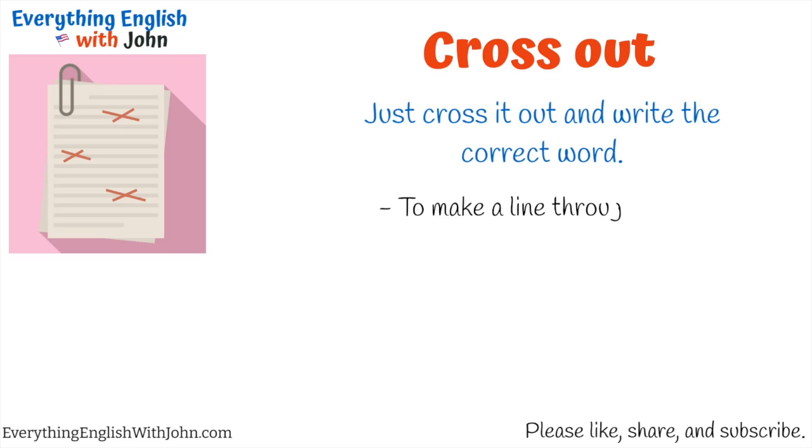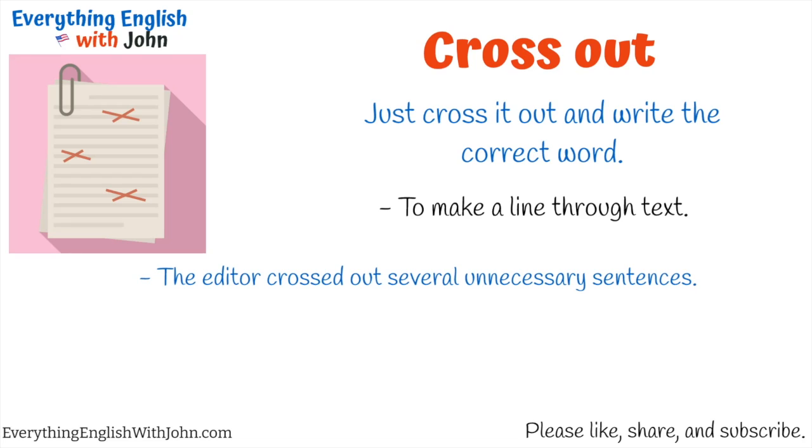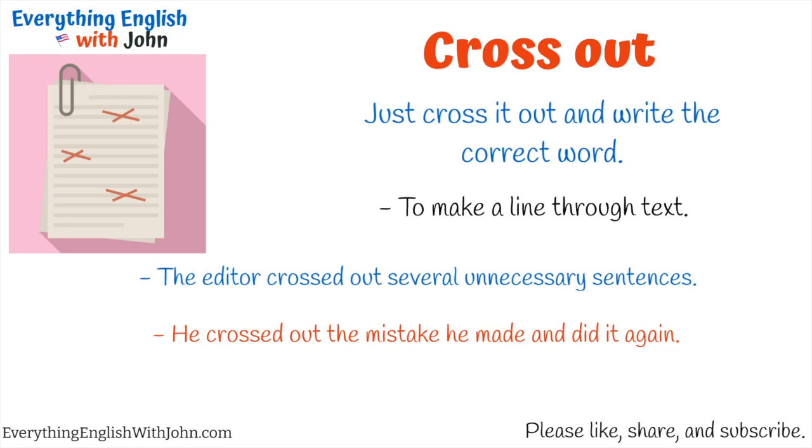To make a line through text. The editor crossed out several unnecessary sentences. He crossed out the mistake he made and did it again. She crossed out the wrong answer on her exam.